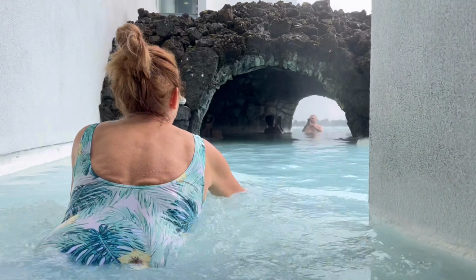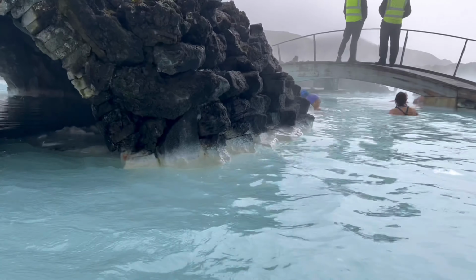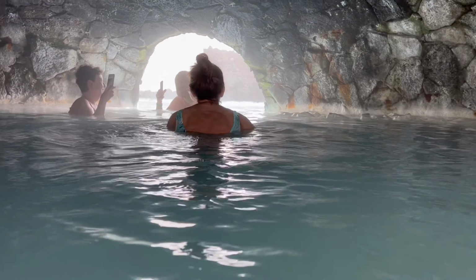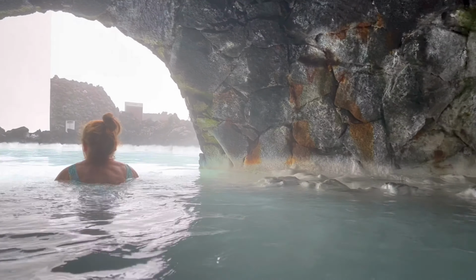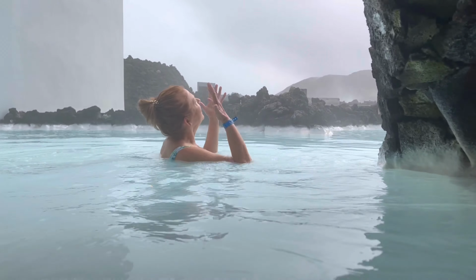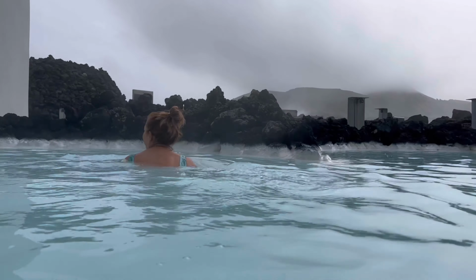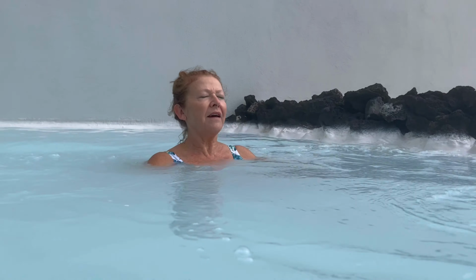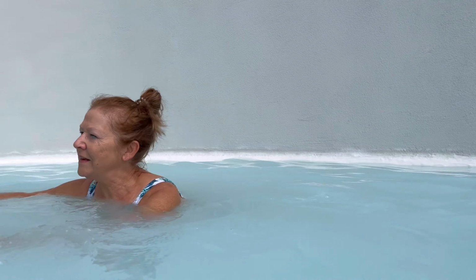So we're in the Blue Lagoon. Steamy. So am I hot? Yeah, very hot, but I can barely see you. This is heaven. Wow. I am not leaving. What a place. I'm staying here. And those lava rocks.